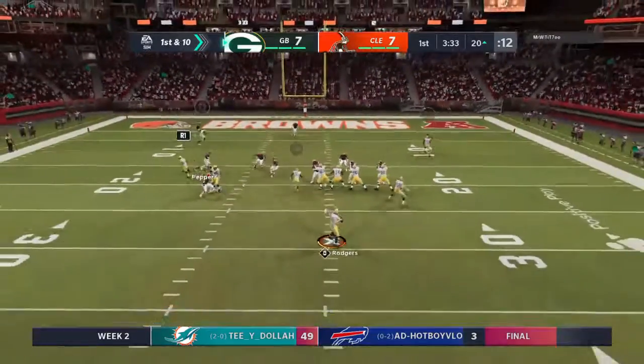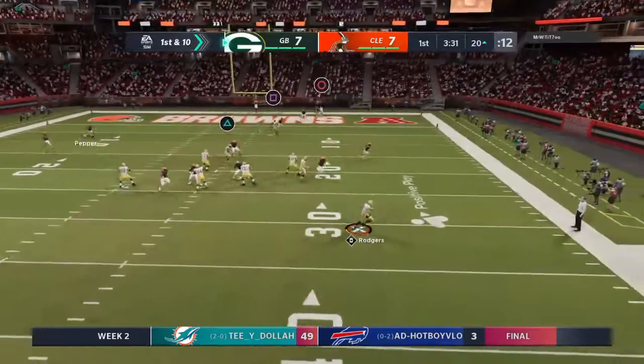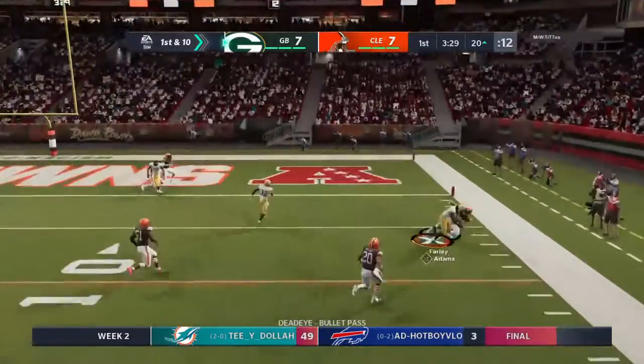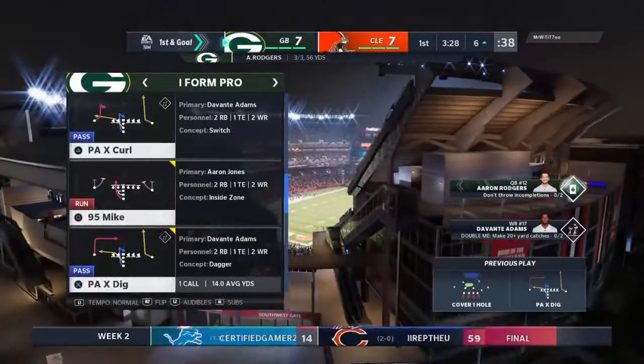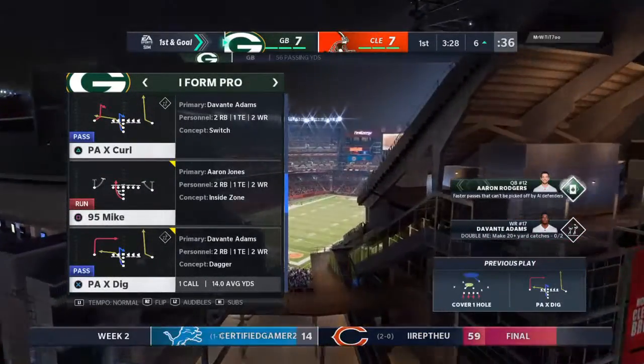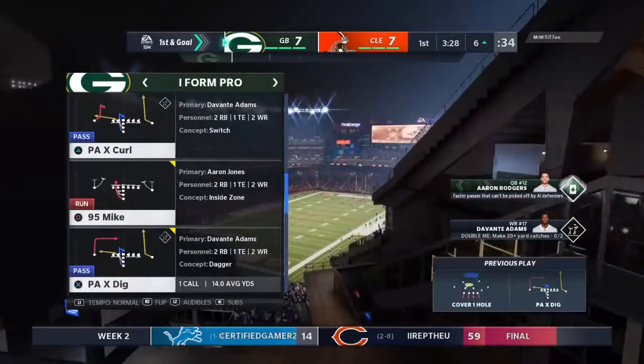Into the red zone, it's Rodgers. Eluding the pressure right. And this is caught. I think he got that with one hand. Back-to-back nice gains. That one for 14 yards and another first.